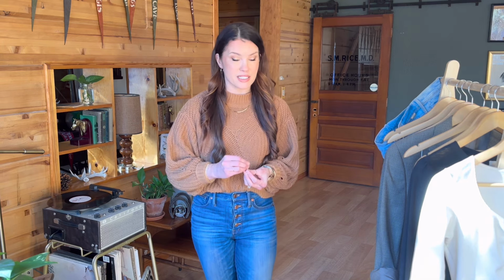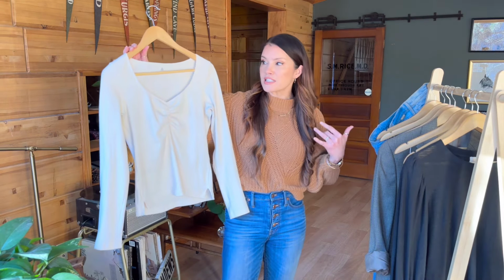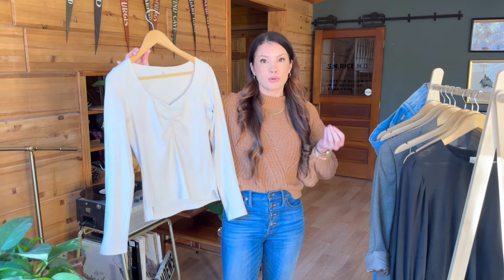Starting off with tops, one of the things I've noticed that has been lacking in my closet has been just really nice yet versatile, still beautiful, fashion meets function knitwear tops. So one of the first knitwear pieces I purchased was this top here. This is from Able. It's a sustainable brand.